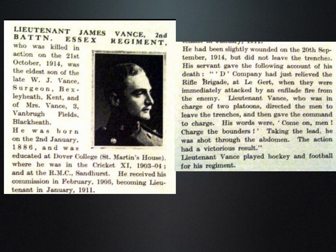So the cost of this action, which was successful, according to the regimental history and other records, it says that one officer was killed, which we know is Lieutenant Vance. One officer was wounded, which we believe is Major Moffat. One officer was missing, which we think is 2nd Lieutenant Pierce. And my research would suggest that there was 28 other ranks killed in action on this day.